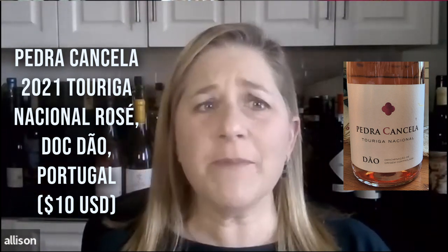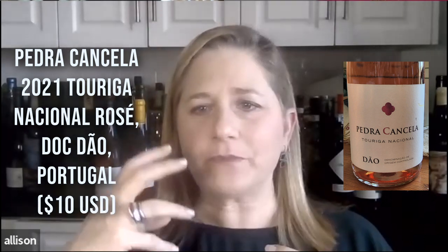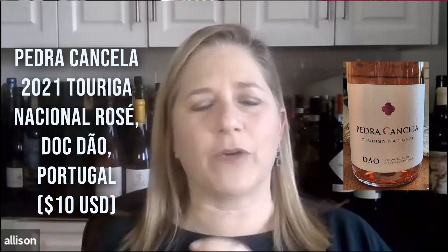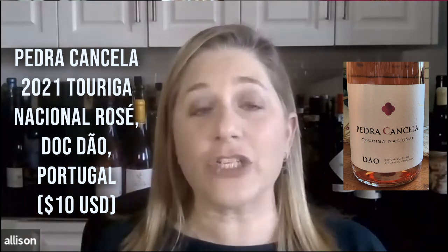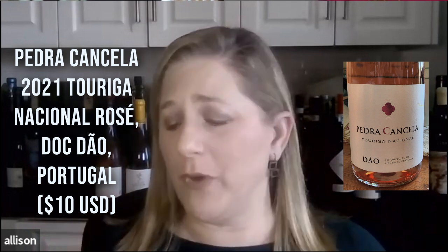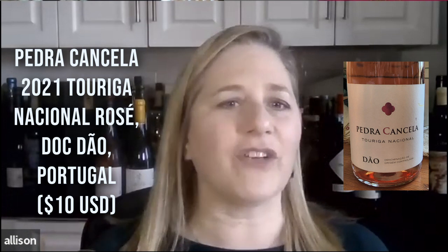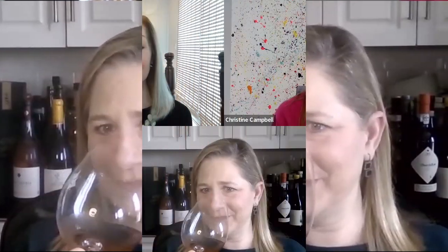It's got a lot of minerality. I like the balance of red fruit, acidity, and freshness with the minerality. Makes it a really textured rosé that I want to have with sushi or sailfish or even poultry, or just sip on a day by the pool. Really delicious. And for $10, you cannot beat that.